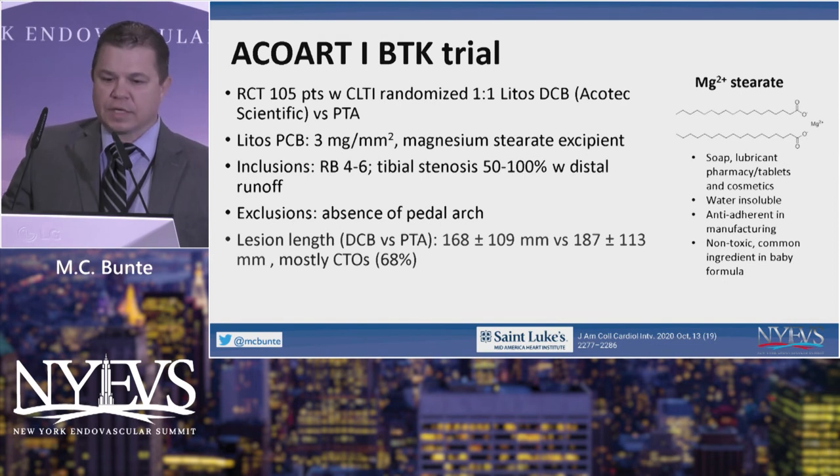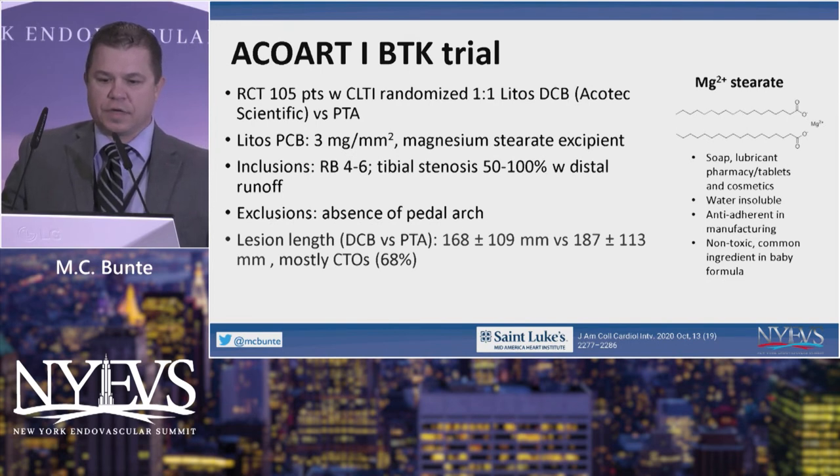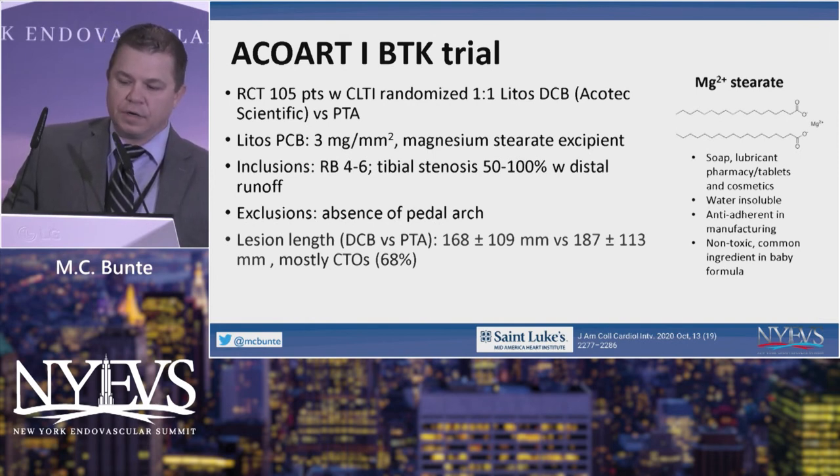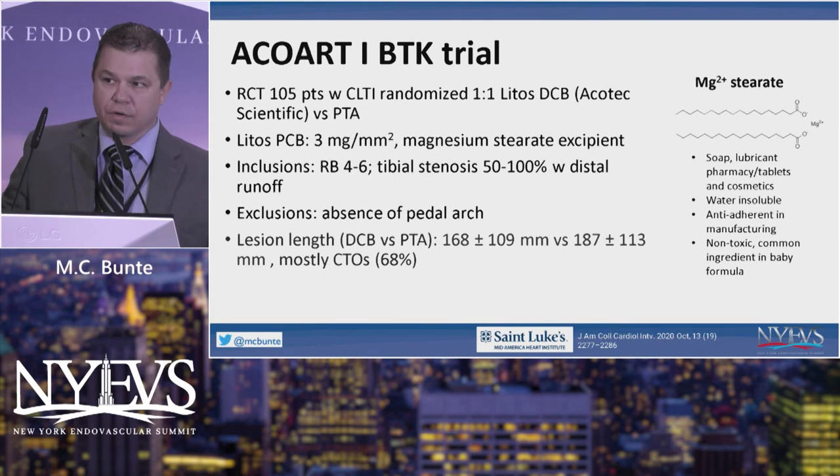So I just wanted to spend the last couple minutes on what evidence we do have, and I'm going to turn towards Asia. So this is the ACOART I BTK trial. There were some patients enrolled in Europe as well, but 105 patients with CLTI randomized 1:1 to the Lutonix drug-coated balloon using 3 milligrams per millimeter squared of paclitaxel and a magnesium stearate excipient. This was Rutherford 4-6 patients with tibial stenoses, and the absence of a pedal arch was importantly an exclusion for this study. I just want to point out also that the lesion lengths are significantly longer, 168 and 187 millimeters versus the 30 millimeters we have seen in some of the drug-eluting stent studies.